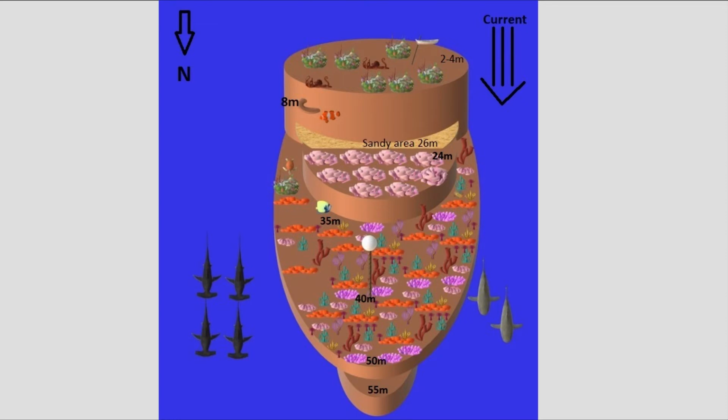Behind the plateau, and then vice versa if the current is coming from the west side to the east side. Do your safety stop at the shallowest part of the reef. If your Zodiac is anchored on the reef, just swim to the Zodiac. If the Zodiac is floating in the blue, swim towards the Zodiac and then inflate your SMB before ascending so they can have visibility of you.